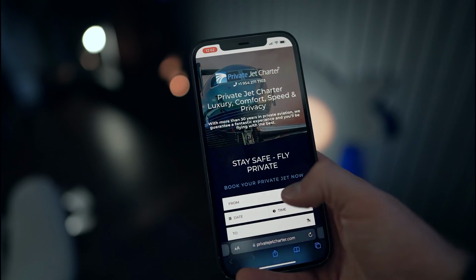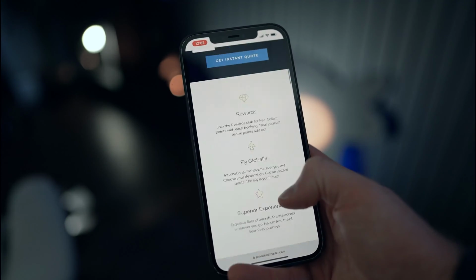So for this example, we're going to look at the private jet charter industry. Now, let's imagine for a second, you and I are going on holiday. We don't want to have to slum it with the proles on a big airliner. We want to go private. Now, we might want to charter a jet.